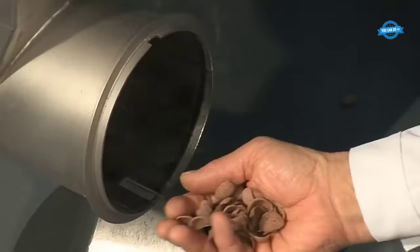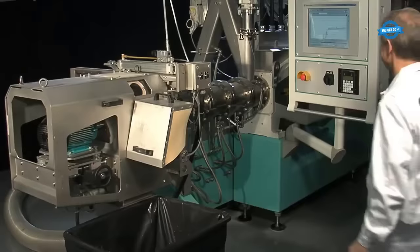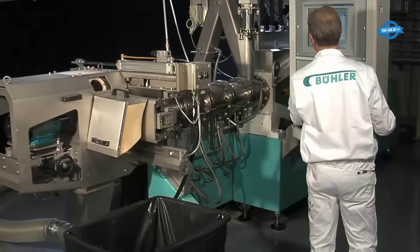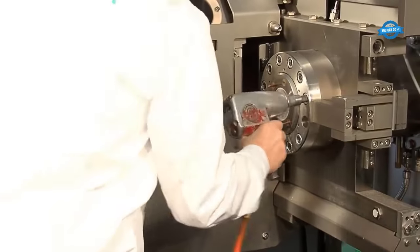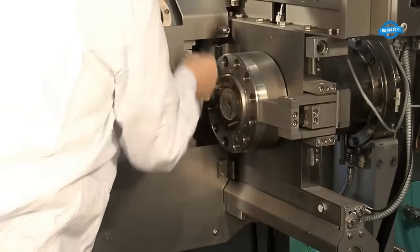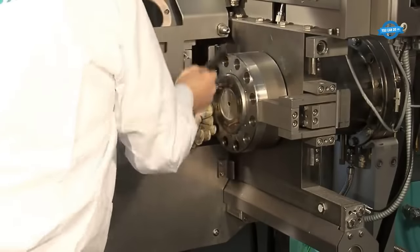Once the situation is resolved, the extruder can be gradually restarted following proper procedures to facilitate maintenance and prevent material degradation within the extruder. An automatic screw push-out process is employed. This procedure removes any residual material from the system, preventing cross-contamination and ensuring the machine is prepared for the next production cycle.